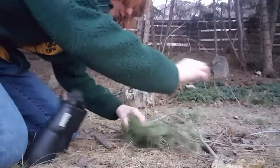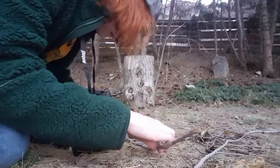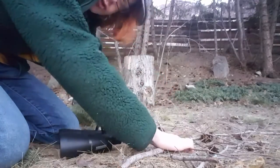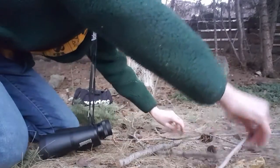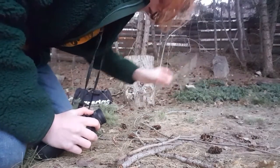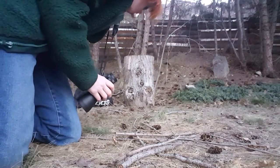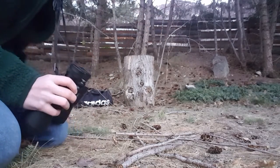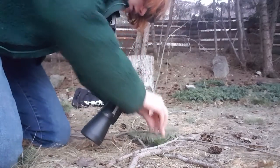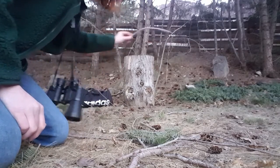Alright. What we got here? Gotta make the base. Here we go. Want the triangle formation. You build on from there. Got some ferns in the middle. There we go. Get more sticks.